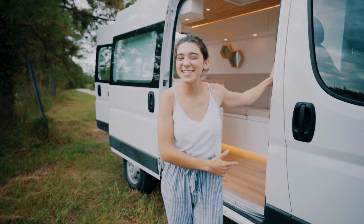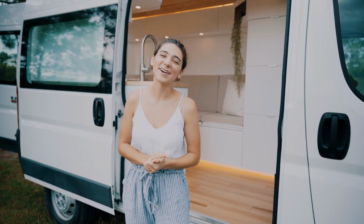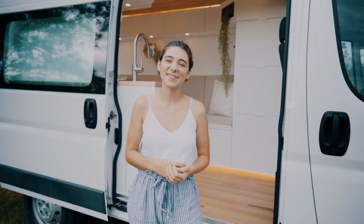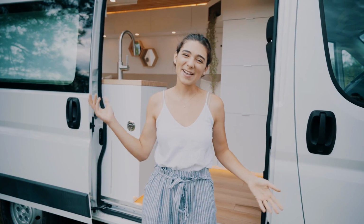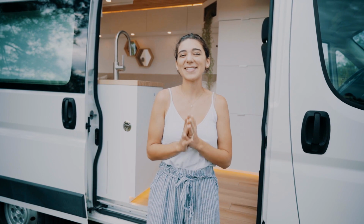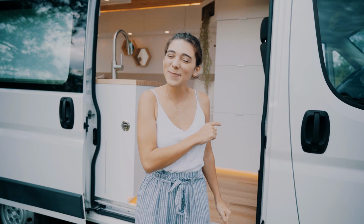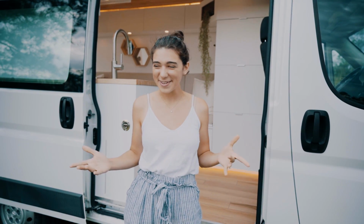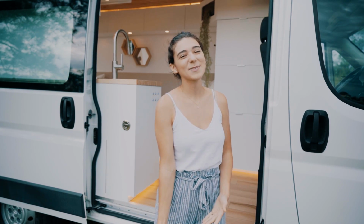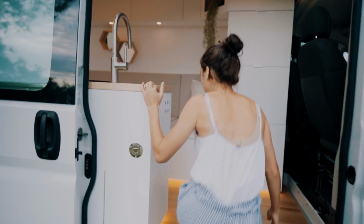If you can't already tell by the smile on my face, the stoke is so real because today we are unveiling our third camper conversion. 2020 has definitely thrown us some curveballs, and this is our way of throwing one back, all the while making this lifestyle more accessible to others. Pay close attention too, because this camper van is for sale and could be your next home on wheels. They say third time's the charm. Come on in and let's see if that's the case.